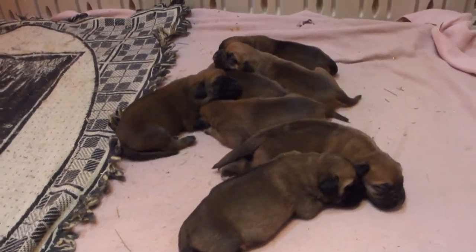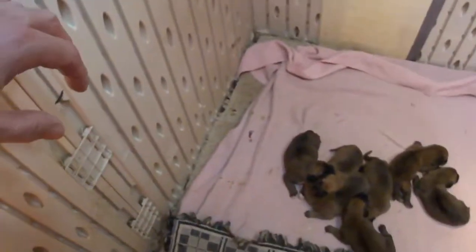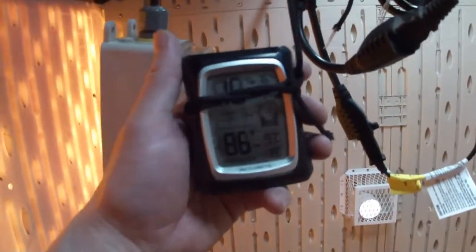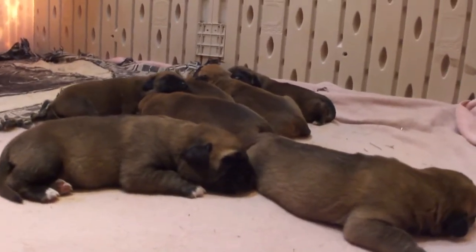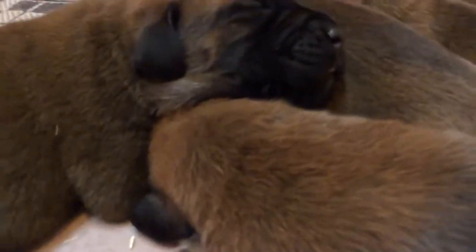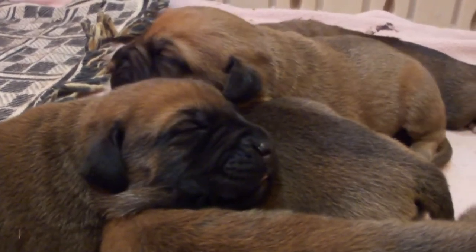So it's a really warm day out, and the air conditioner in here is blowing pretty good. The temperature up here says it's 86, and it says 93 maximum, but I think that's the temperature up high, because down here where the puppies are, I don't think it's over 80. Yeah, these guys are very content. Those are some cute faces. Still don't have their eyes open.